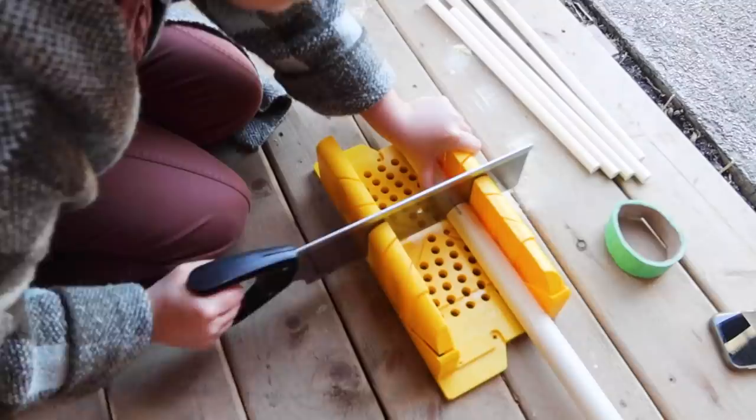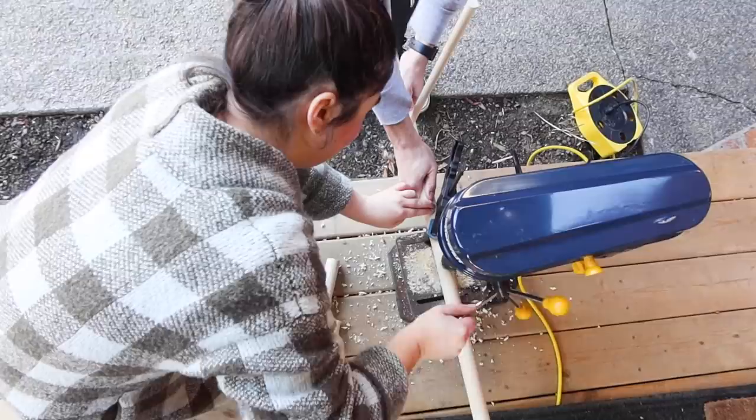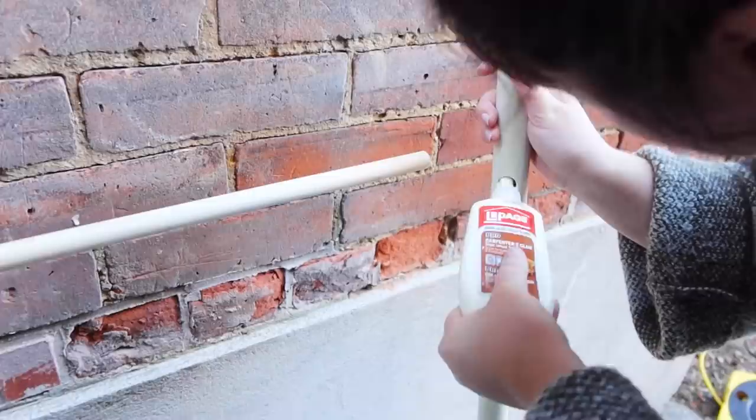Thank you so much. And we're using a drill press to make a shallow indent on the legs. This is so fun. We're gonna wood glue in the dowels, clamp the ladder until it dries.